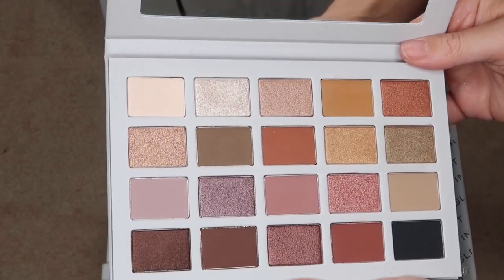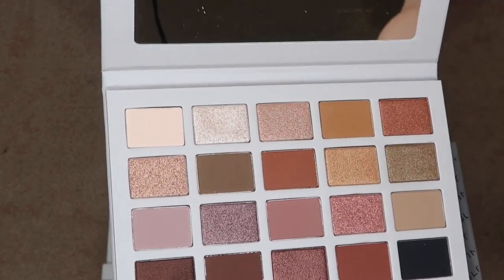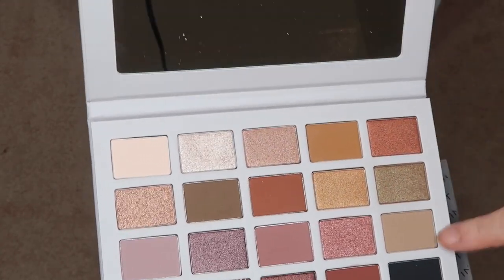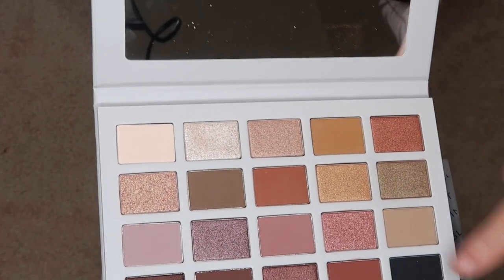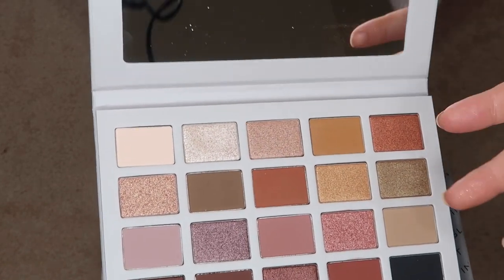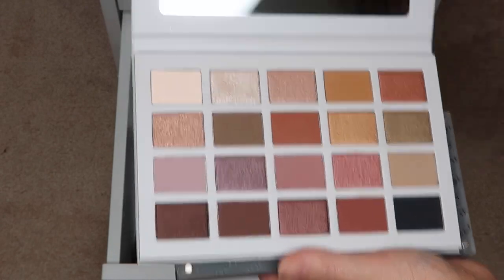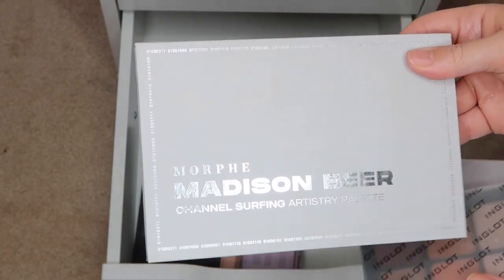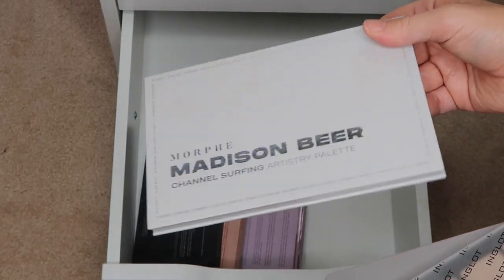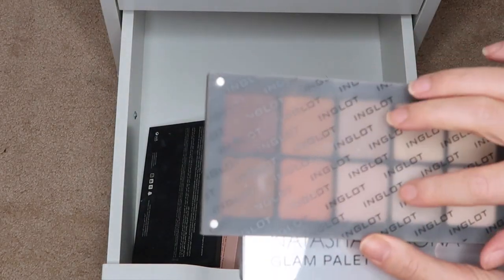But honestly, it's got a lot of great neutrals in it. It's got a black in it. It's got a really nice eyelid shade. It's got khakis in it, nice transition shades, the more purpley mauve shades, and the more brown shades. Honestly, you can make quite a few awesome looks out of this. So I'm not quite sure why people didn't talk about this too much. It has a massive mirror. For the price, I don't think it's too bad. And Morphe palettes are just so big, and this is not. I know people didn't talk about it. I really like it. And this is my Inglot palette.